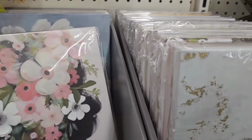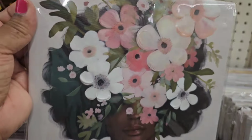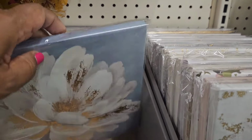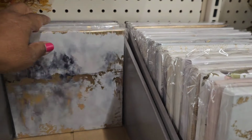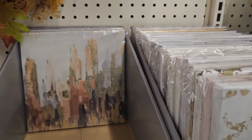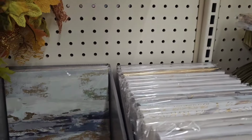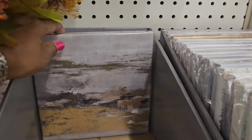Then they got this one here with the African Queen with the flowers on her head. This is super duper beautiful, really, really beautiful. Then they got this one here that's really pretty as well. Then they got this one here. The scenery is gorgeous. They got this one here as well. And they got this one. And they also got this one here that's very beautiful as well.